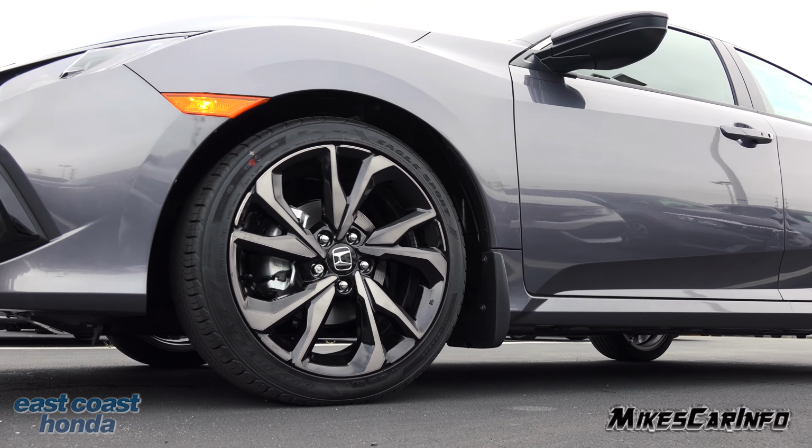Now the backup camera is offset way over here. And then the button to release it is here in the center. So I'm not sure why, it seems like a common thing for manufacturers to have it so offset. But that's just the way it is. And you kind of have like a diffuser thing going on back here.